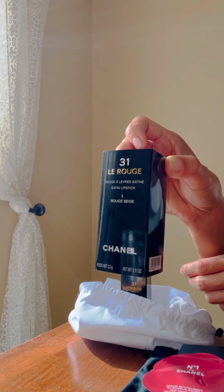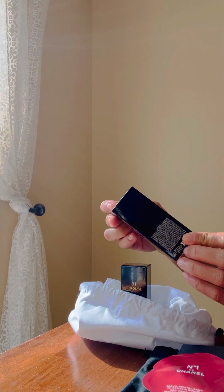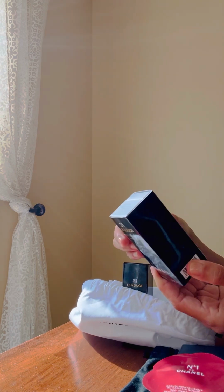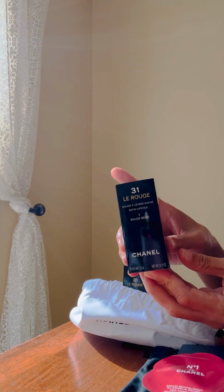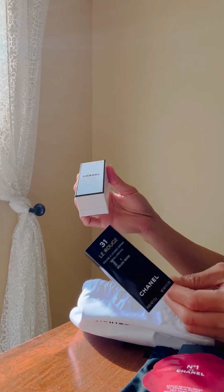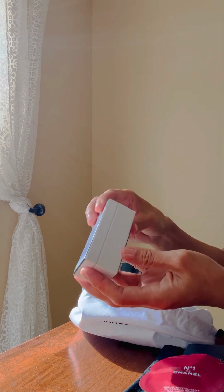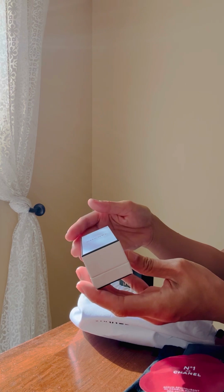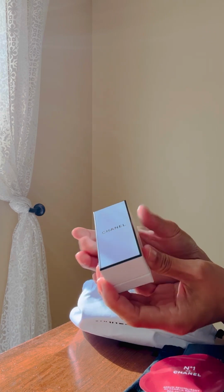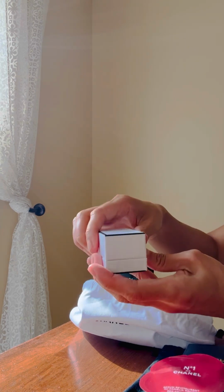this is what I got. It's the 31 Le Rouge in the color 1, Rouge Beige. And it's made in France. The packaging is so elegant. I probably won't keep this, but I would love to keep this box. I mean, you could even carry your little samples of Chanel perfumes or any other perfumes when you go travel in this thing, that you need a little bit more protection because it's really sturdy for a box.